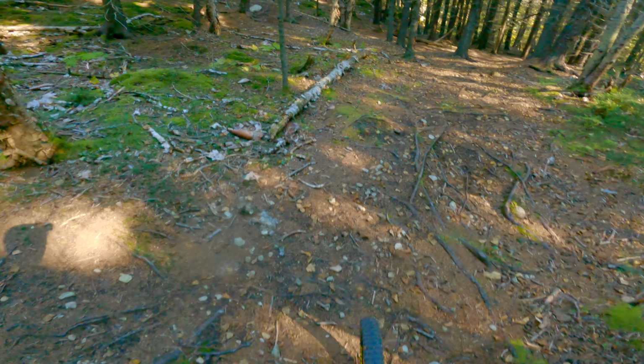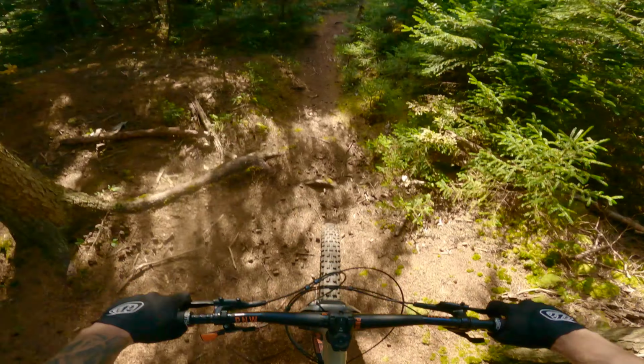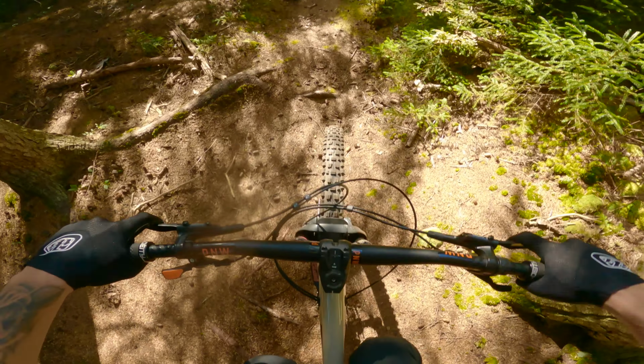Let's f***ing go! And then I had to go up and do it once more, so I felt fully confident on it. And to also let Greg see, as he didn't see me do it the first time.